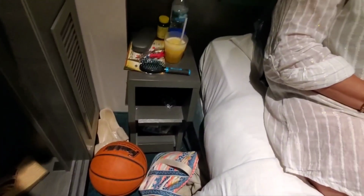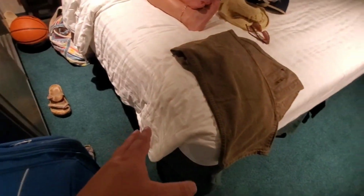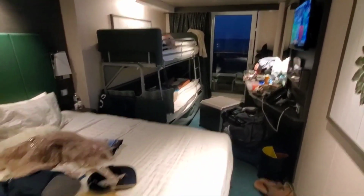And you have one small hanging closet here, right there, and a little bit of storage under there. That's it. That's what you got. You got a nightstand on each side. There's not really much you can put in there. And of course, suitcases do go under the bed. They do not go under the bunk beds, just under the bed.